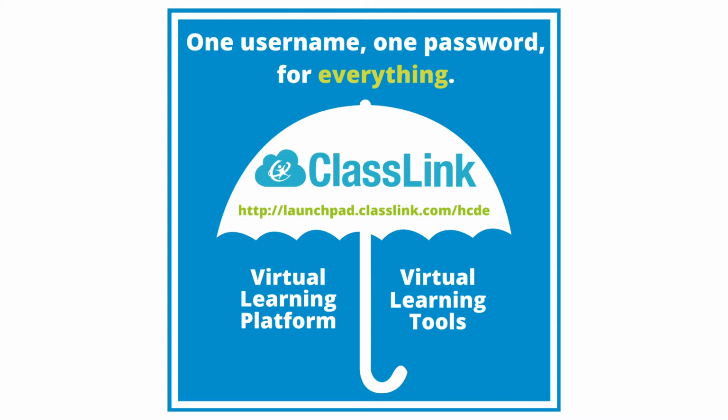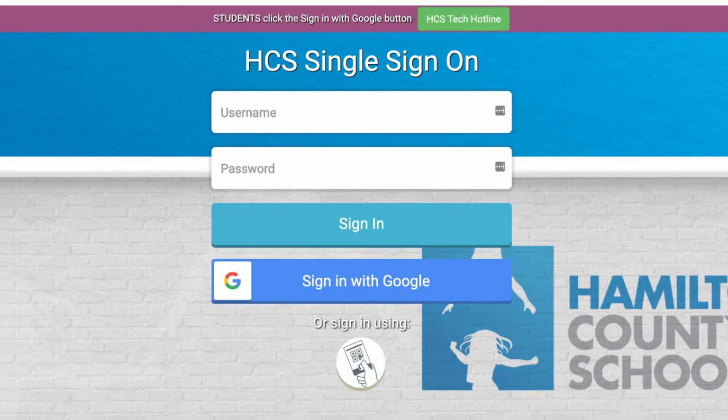A lot of those resources are already preloaded with their own username and password inside of ClassLink. A few of them you log in one time, the teacher can help with that, and then you're not having to keep up with that password. No matter how you're writing that down or trying to save that, it's a password saver and locker for you.